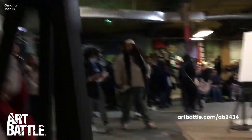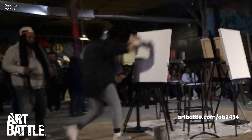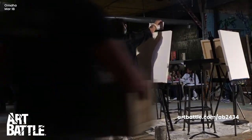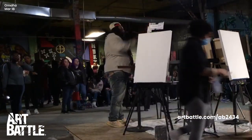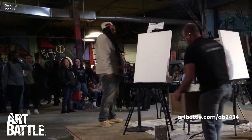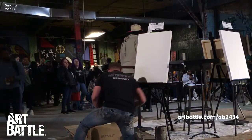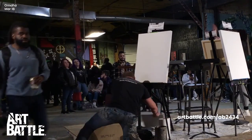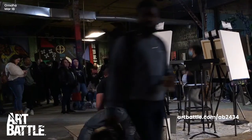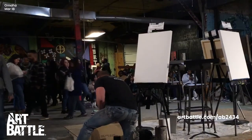Our winners have been announced, and moving forward into the four artist final will be Tamina, Maddie Hake, Jeremy Hansen, and Annique. We will be seeing these four artists stepping up to the easels in just a few short minutes as we give them a little bit of time to prepare their new palette and get ready to take on these larger canvases in 30 minutes. So stay tuned for our final round of Art Battle in Omaha.